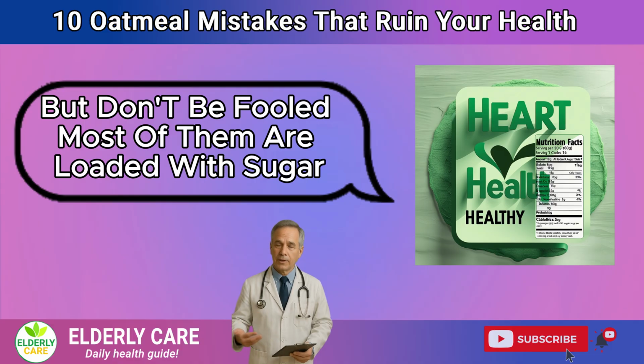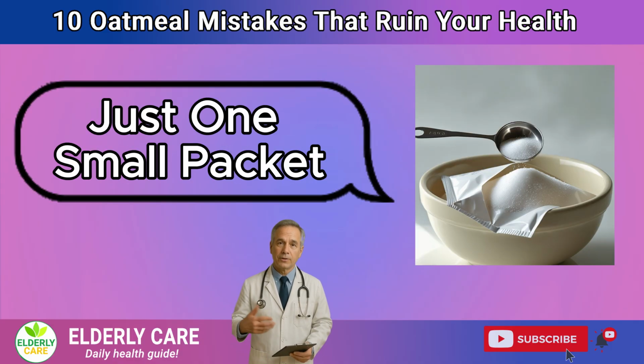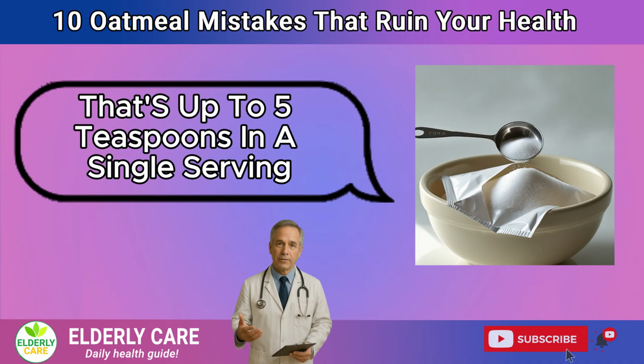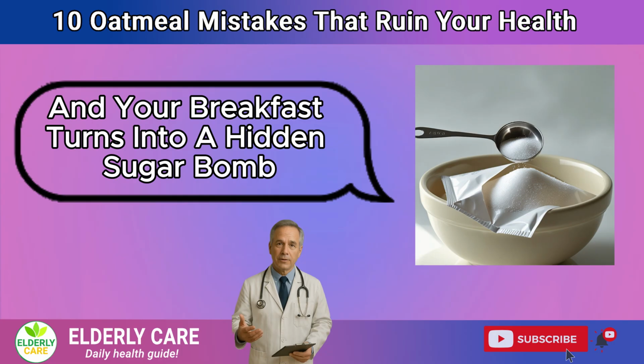But don't be fooled, most of them are loaded with sugar and artificial ingredients. Just one small packet can contain 15 to 20 grams of sugar. That's up to 5 teaspoons in a single serving. Add milk and fruit, and your breakfast turns into a hidden sugar bomb.